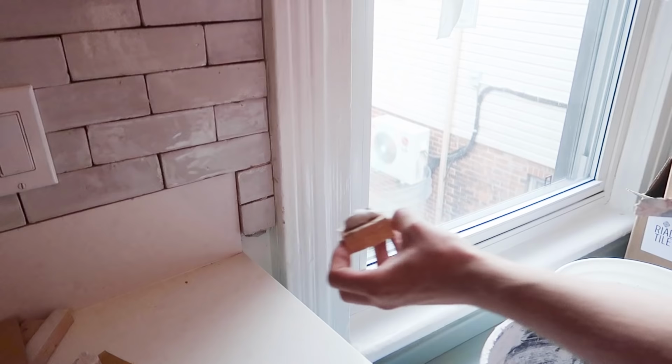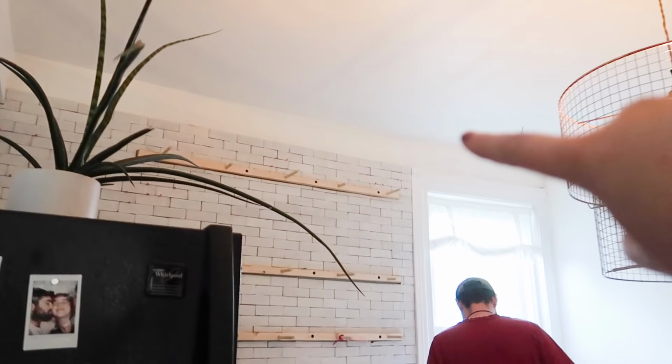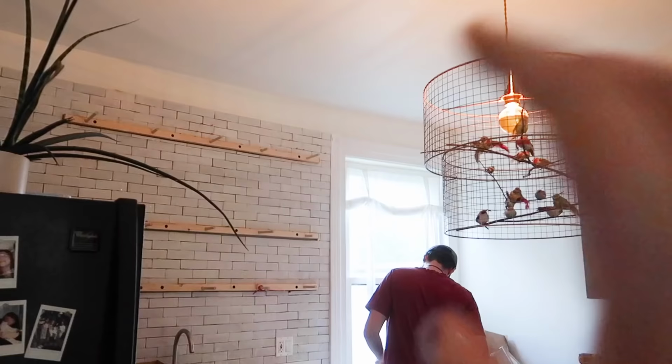Nice, nice. We decided not to tile completely up the wall for a couple of reasons. One, where the ceiling meets the wall is super bowed, so you would very much be able to tell that the tile was super wonky. Also, the tile stops perfectly right at the top of the window frame, and it leaves this really nice white line that's consistent throughout the whole kitchen. I love how that white space lets it breathe a little bit and makes it feel balanced with the rest of the kitchen.